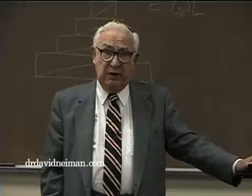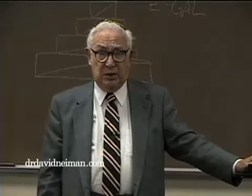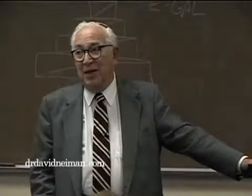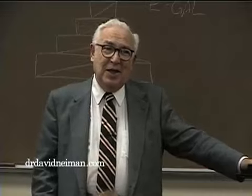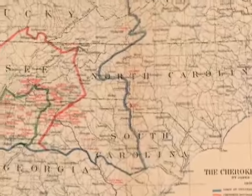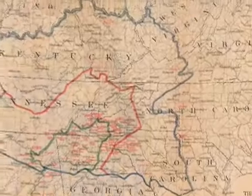By the way, there's a very interesting story in American history in the 19th century. Did you ever hear of the Sequoia writing system? The Cherokees lived in the eastern part of the United States, and later on they were shoved out west. There was a Cherokee by the name of Sequoia.